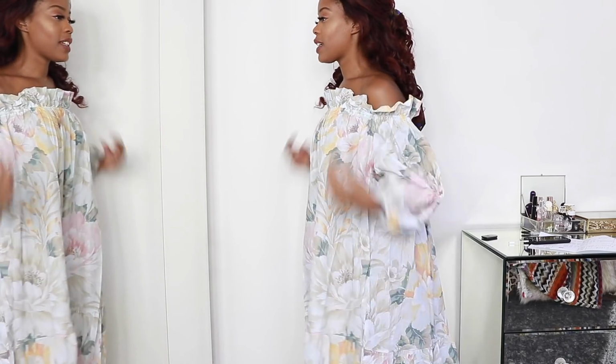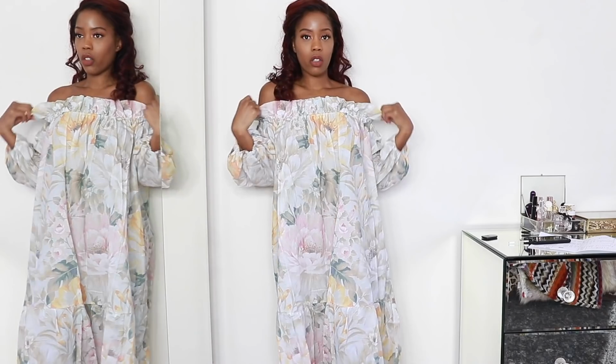This is really not fitted at all, apart from the elastic at the top, which by the way is quite comfortable, because sometimes when you get these Bardot elasticated items, they're really, really tight, and you move it and then there's an imprint in your skin where it was. This is actually very, very comfortable, I will say that. So yeah, I'm just opting to wear it like this across the shoulder.